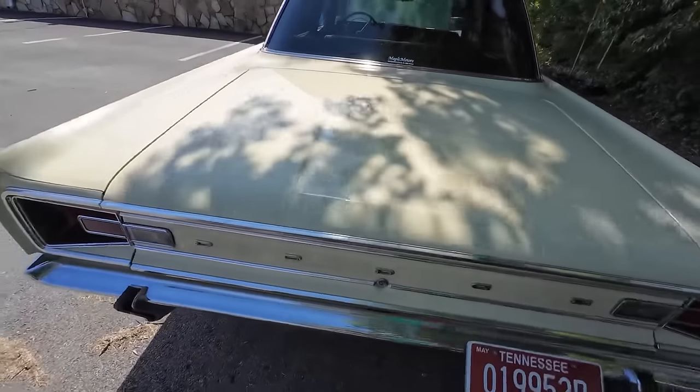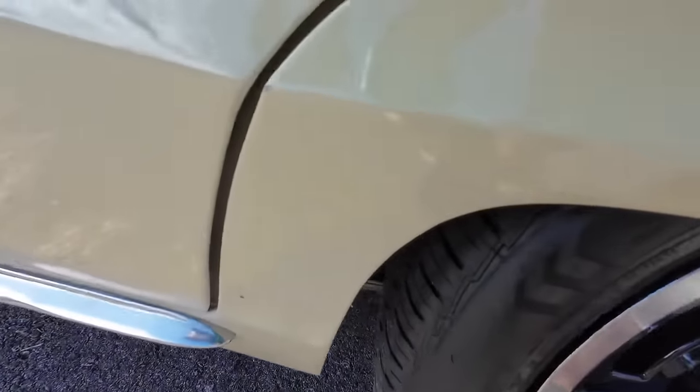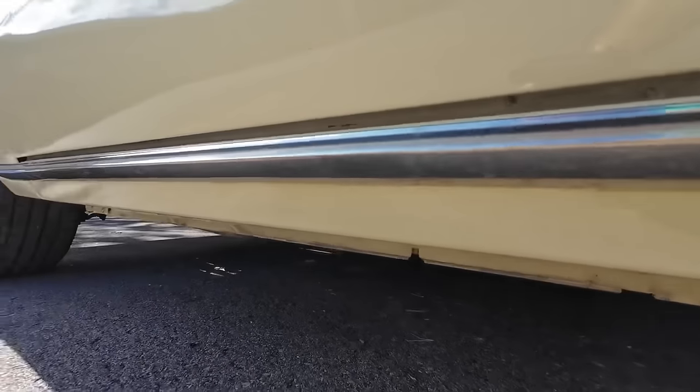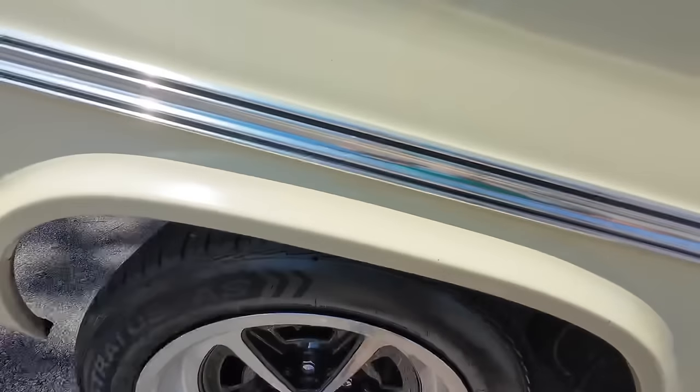Touch up mark here on the back. Top here. Coming down this side. Mark there. That's coming off. That's from the Armor All, I assume. Little spot there in the corner. In the bottom here. Chips on the edge of the door. Spot there. Little spot here on the fender. Looks like it's been fixed at one time. Chip. Chip, chip. Touch up marks. Spots in the paint.